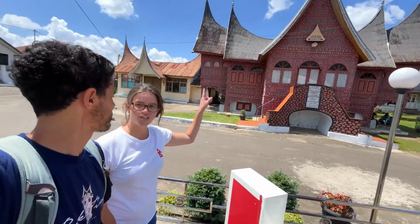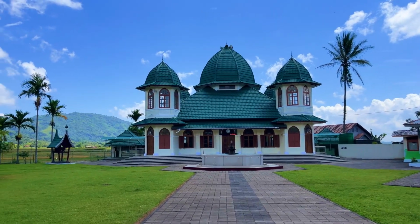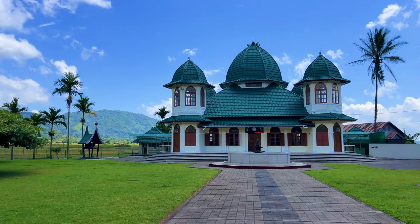You will see rice plantations and the Singgalang Mountain, or Gunung Singgalang. Minangkabau people are very welcoming. You can grab coffee or tea and eat local food and local snacks here. Also, the Minangkabau house looks like this. It's a traditional Minangkabau house, and you will see the roof is like the horn of a buffalo. In Koto Gadang you also find this mosque, which is considered one of the oldest mosques in Indonesia.